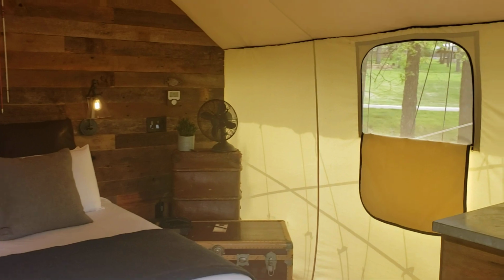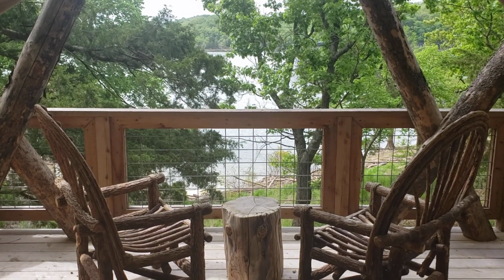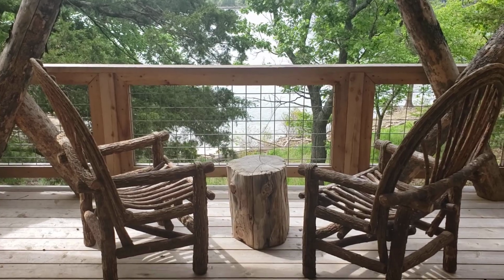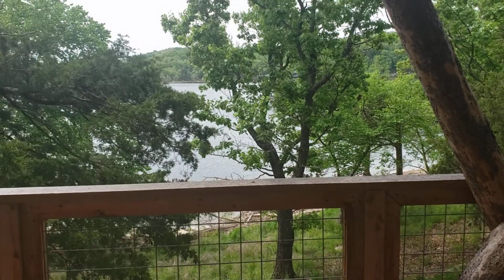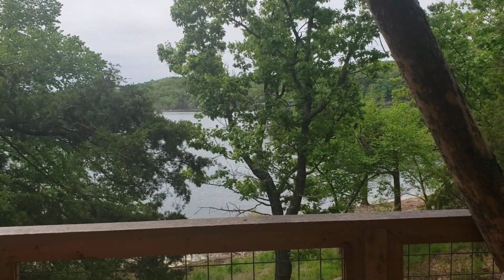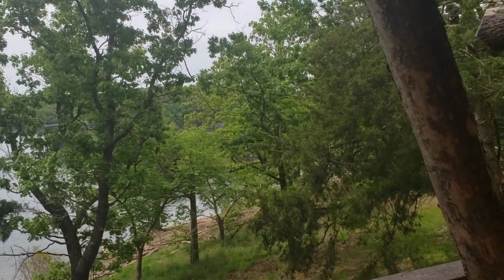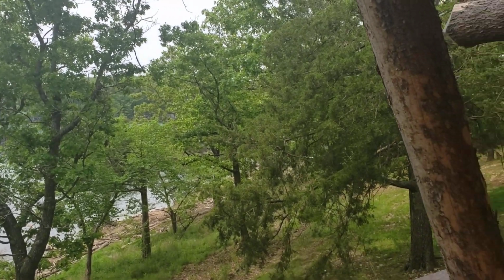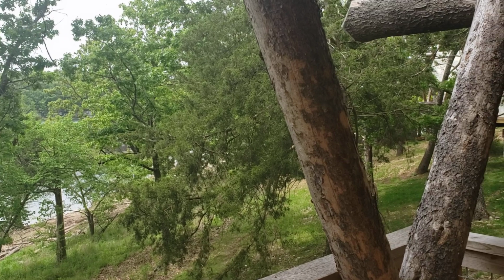And then turning back around, here's a view from the bed. I mean, how amazing is that? You have your own private raised deck with two chairs and a little table, and an unobstructed view of Table Rock Lake. The Marina, which is the Long Creek Marina, which is owned by Bass Pro Shop, is right here. You can maybe see some of the structures through the leaves. You can walk to there from here really quickly.